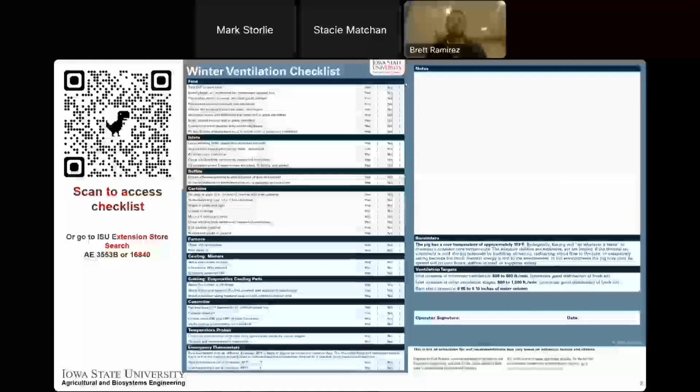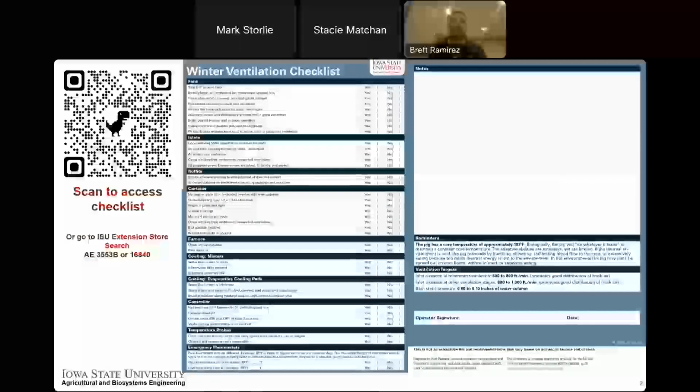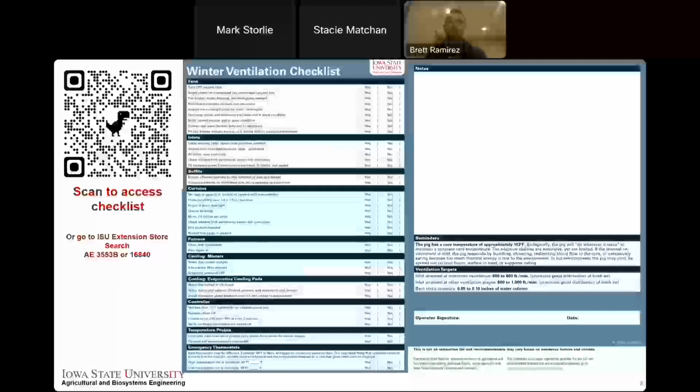having access to the checklist if you haven't already seen it. I provided a QR code there. You can give that a scan and it'll take you right to the winter checklist. Or another easy way to get to it is to Google the ISU extension store and then type into the search bar the fact sheet number and it will pop right up.